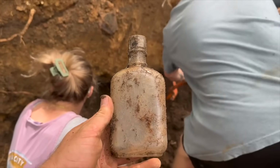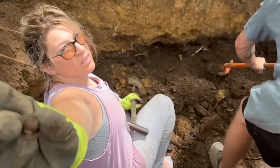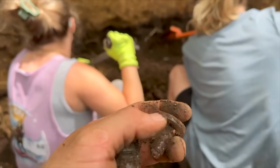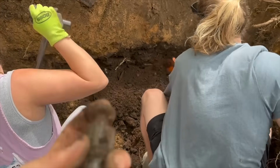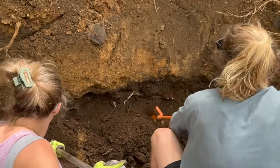Well, we've all got a flask for today. I just pulled out a nice little slick flask. What you got? Another stopper? Yeah, that's side by side. We've pulled two or three stoppers so far. I wish the one that would have been in Tristan's amber flask would have been whole, because it's cool to know that it went with it. But there's definitely stuff down here, guys.